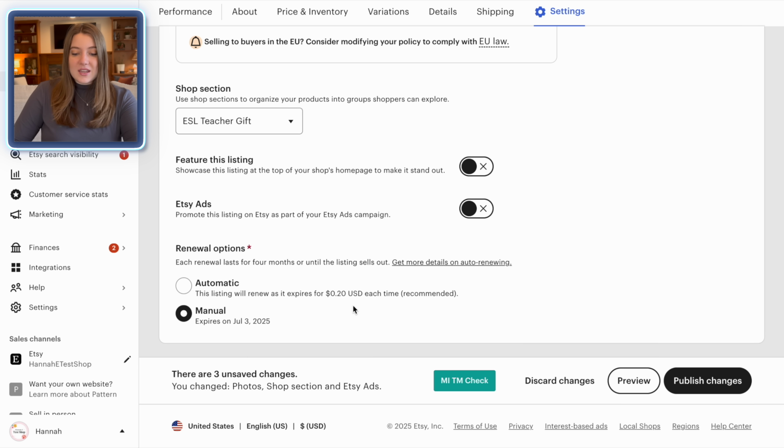And then the last thing is your renewal option. So when you make a listing on Etsy, it is going to charge you 20 cents initially. And then after several months, it is going to either automatically renew your listing for that 20 cents, or it's going to let you decide if you want to manually renew that and get some additional months for this item.